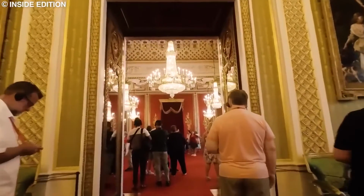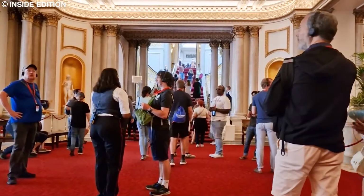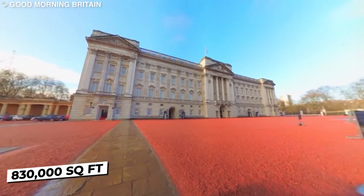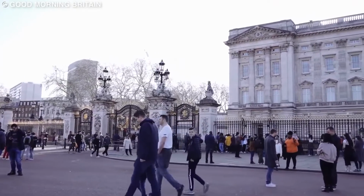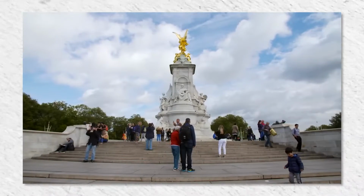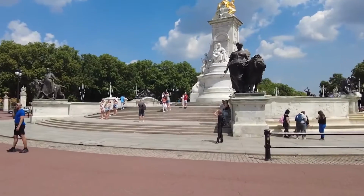The palace's entrance is the most populated area, usually by citizens and tourists who want to get a feel around. The front of the palace has a floor space of over 830,000 square feet, one of the largest floor spaces owned by a palace. It is at this entrance that you'll also find the delectable Queen Victoria Memorial. If you've never seen this memorial before, you're surely missing one of the most astounding sights your eyes will see.